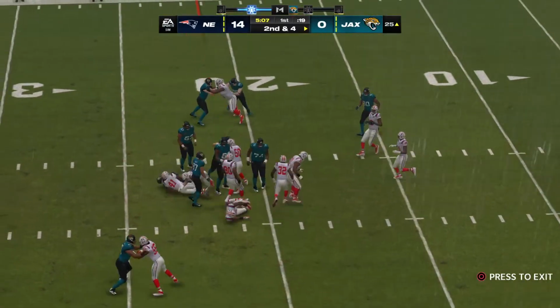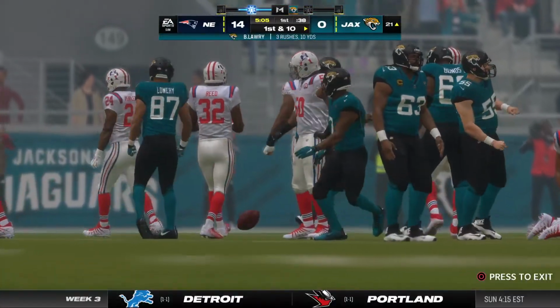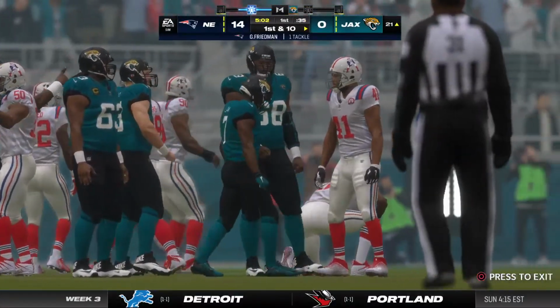And they'll keep leaning on the running game. Back to the ground. And he'll be brought down at the 21, just shy of the 20 in the red zone.